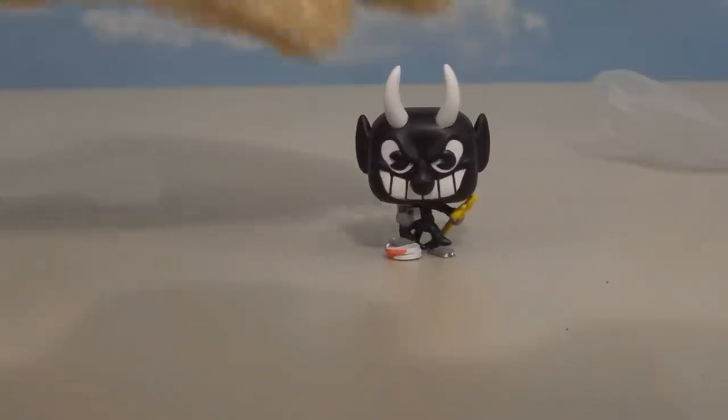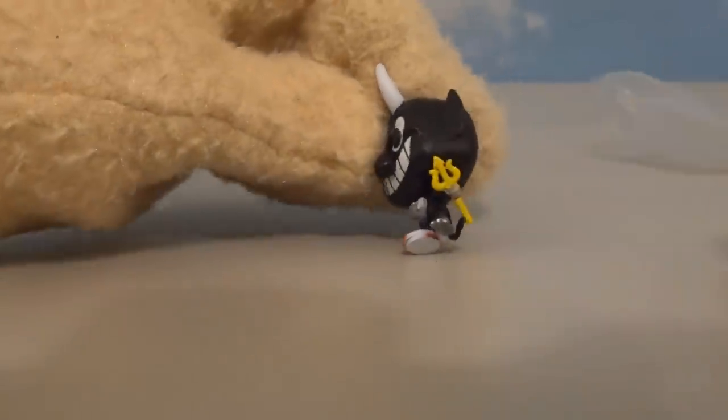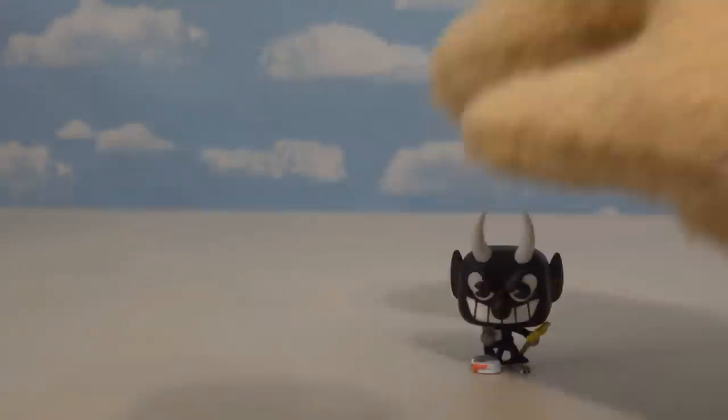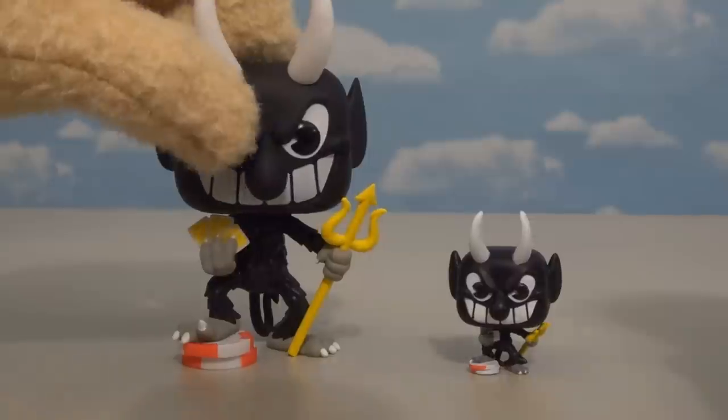Oh man, check that guy out. Ha, he's got the huge horns in front. He's standing on little chips. He's got a pitchfork and even a tail. Wow, that is a lot of detail for one small figure. I wonder how they did all that. In fact, this little guy right here looks almost identical to his pop figure counterpart. I mean, look at that.